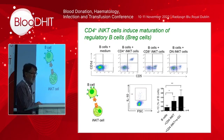Regulatory B cells are a bit like regulatory T cells in that they release IL-10. Some groups call them B10 cells. And we found that, yes, these B cells did produce IL-10, and they could produce IL-10 when they're co-cultured with CD4 NKT cells in the presence or in the absence of alpha-gal CIR. So it looks like these didn't need to be activated in order to induce the differentiation of B cells into B-reg cells.